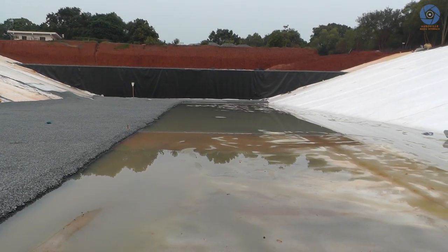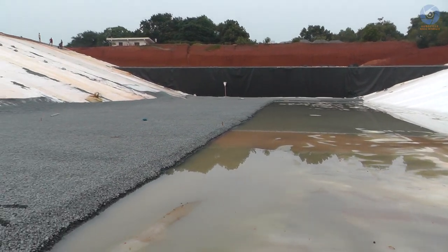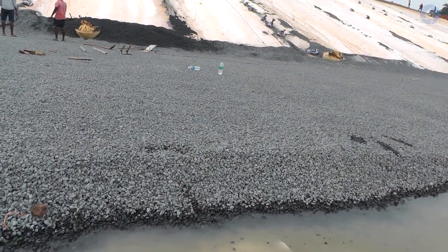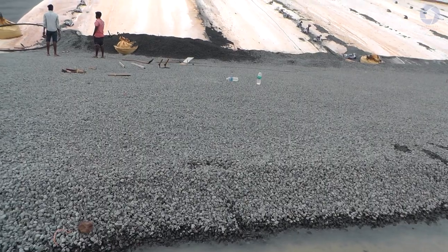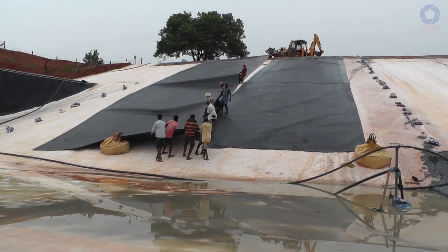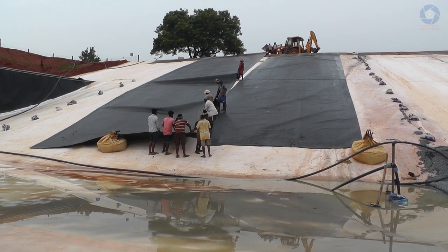So I'm at the bottom of the lake, and as you can see, they're placing the first 30 centimeters, 1 foot of granite chips. And the way they're doing it, they're using these large sheets of liner, extra liner that they had from before.